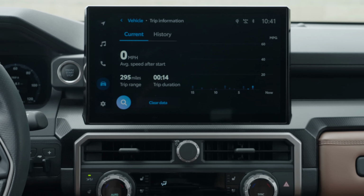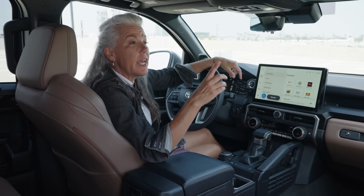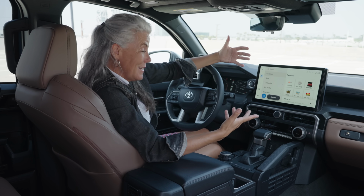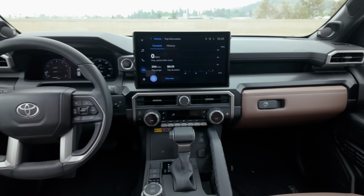All right, let's talk about this display. Now, with the 4Runner, you can get two different sized screens. We've got a top trim, so we've got the largest screen, and this is the largest screen that you can get out of all three vehicles that we have here today. The problem is that it just kind of looks like an iPad just glued onto the dash, and that to me really goes against the 4Runner's rough and tumble nature.